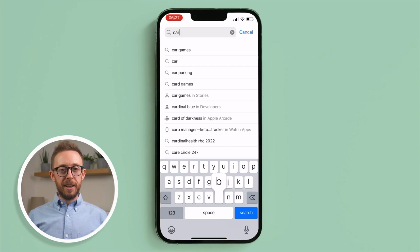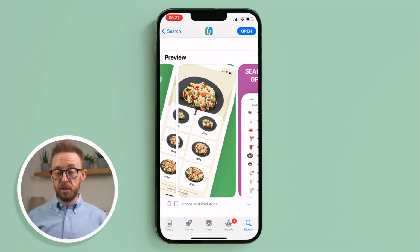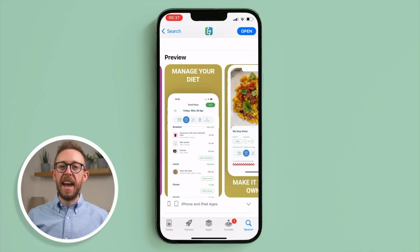The fourth app on our list is Carbs Cals. This app initially started out as a book to support those living with diabetes. It has grown into a fully fledged tracking app with an excellent database of foods. When signing up, you have the option of trialling the app for a whole year if you sign up to their annual membership, or if you prefer, you can go for a monthly membership. In comparison to WW and Noom, the price is quite modest.